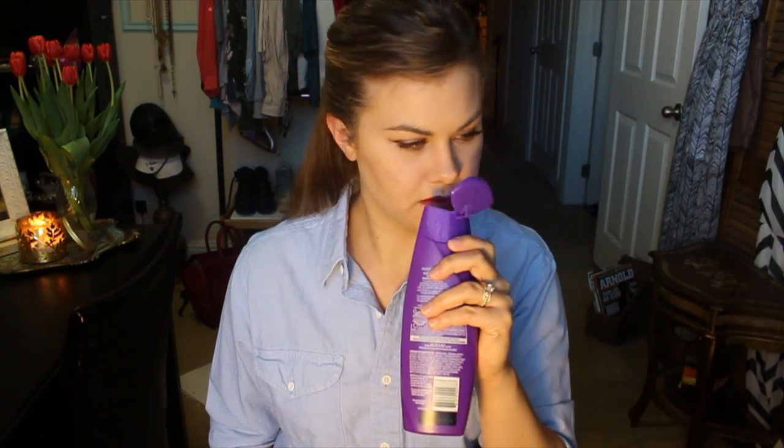I don't know what's going on, but I honestly thought they would all smell like coconut because that's what the deep conditioner smells like, but this smells more fruity. It kind of smells like a slight hint of cherry. I don't know. It smells good. It's not horrible smelling or anything like that. I'm currently using the shampoo and conditioner from Head & Shoulders because I had really bad dandruff, and now that's all healed up, so I'm going to try new things.